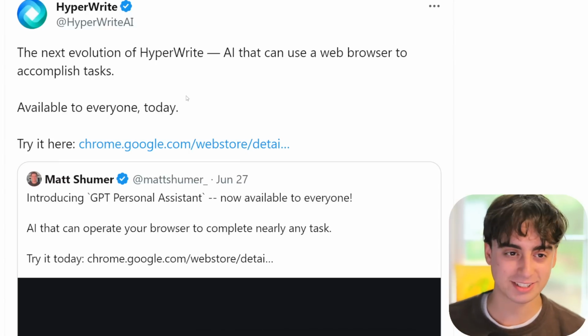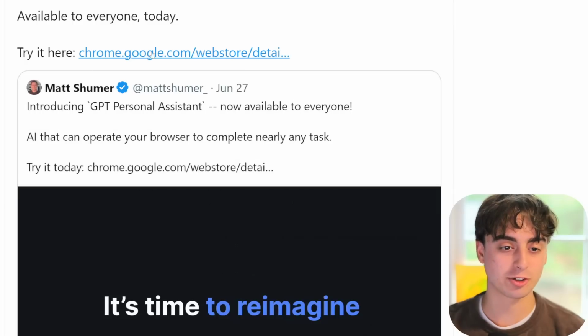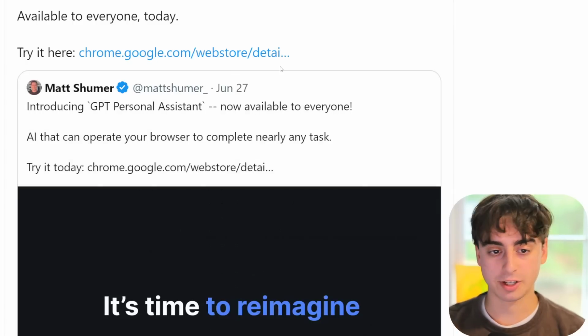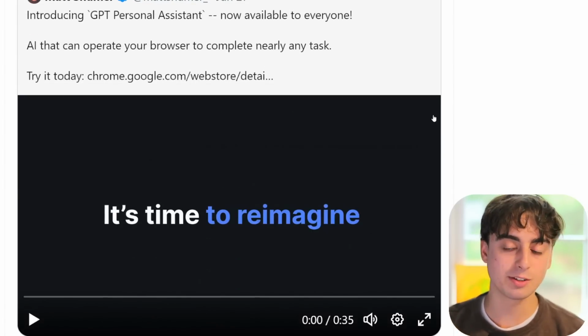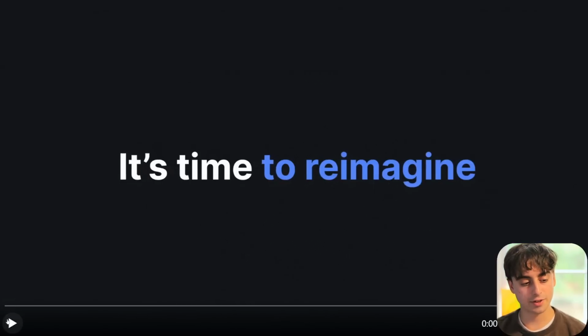We've seen stuff like this teased before, things like Windows Copilot, but yeah, we can actually try it now. It's open. I'll, of course, link the Chrome extension down below. It is free for now. Let's take a look at their little demo. I'm not going to play any of the audio from the demo because it's probably copyrighted music.